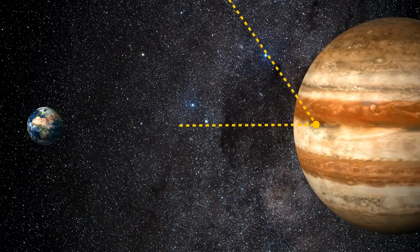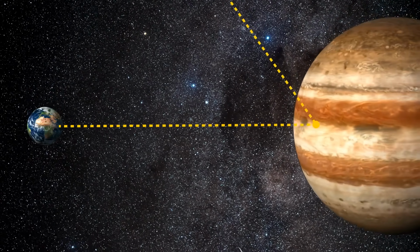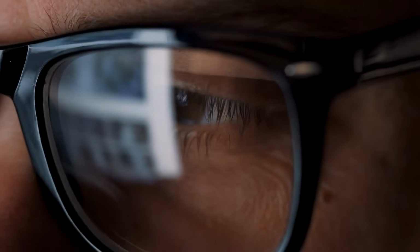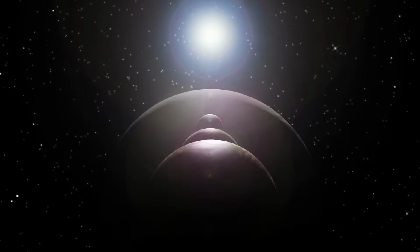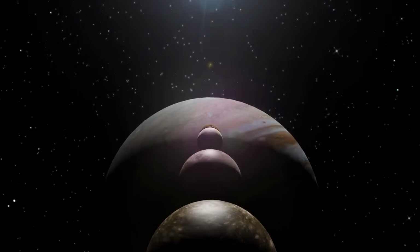A physicist used computer simulations. He found that Jupiter is equally likely to deflect and send comets toward the Earth. The giant attracts potentially dangerous objects and only partially protects us. It's already tried to knock out our planet many times.